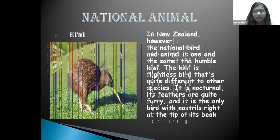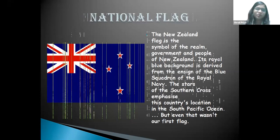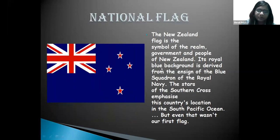The national flag. The New Zealand flag is a symbol of the government. Right from the ensign of the blue squadron of the Royal Navy.